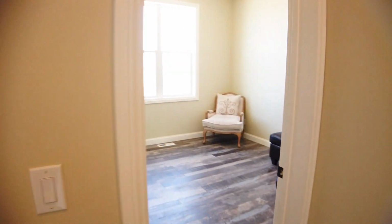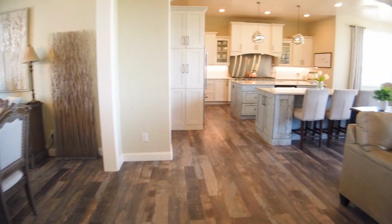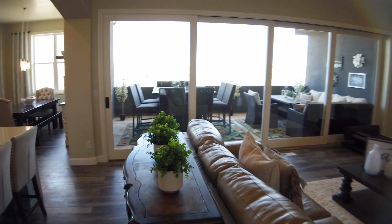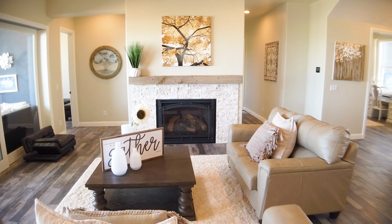A bonus room here could be great for an office or workout space. The bathroom matches the kitchen finishes and includes a stunning stone shower. Here's access to upstairs and the unfinished basement. Loop behind the fireplace back towards the front door. This home is meticulously maintained and pride of ownership shines through. Distressed vinyl plank flooring throughout is stunning and low maintenance. Can't you just see yourself relaxing by the beautiful gas fireplace?